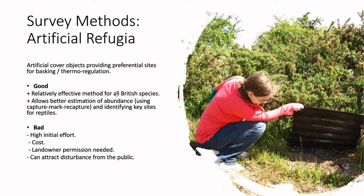And this method allows a better estimation of abundance. You can do some really cool things with capturing the species, taking a note of how many you captured, marking them somehow. This doesn't have to be physically marking them. You might just take a photograph that you can identify that individual from again in the future.